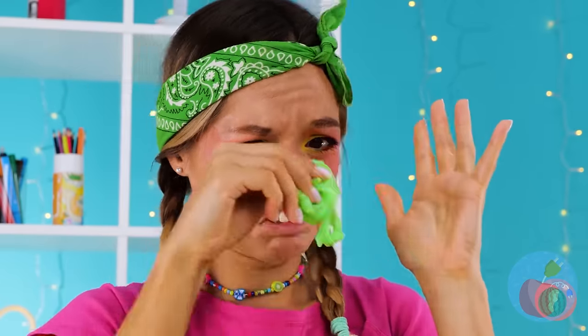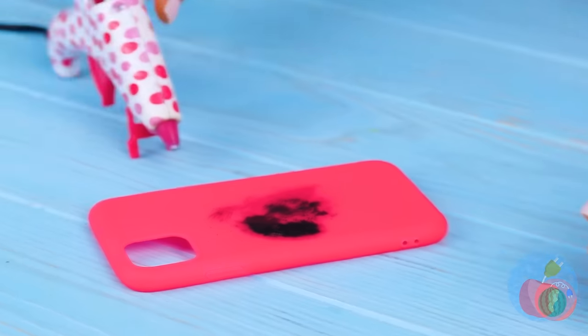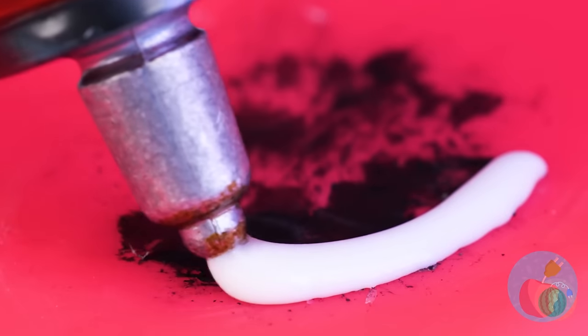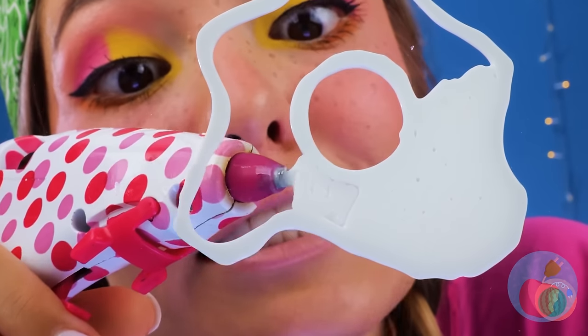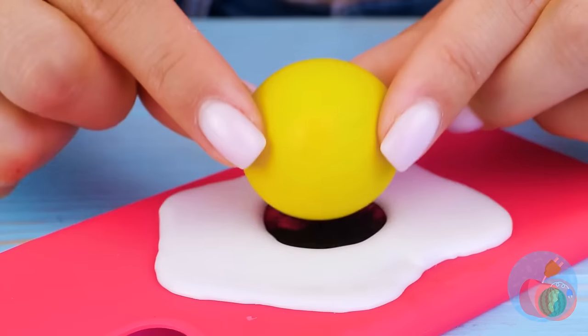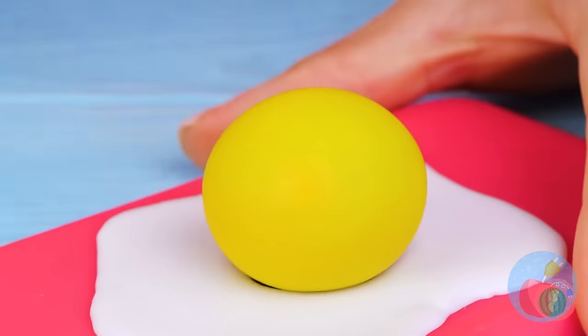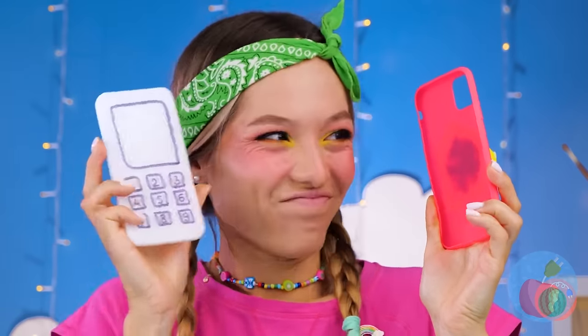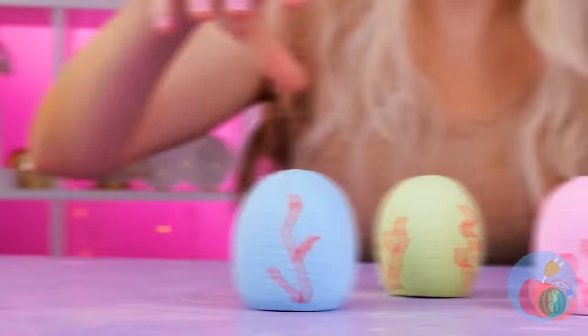Just take some slime and wrap it up. Now we'll need a base. Get your glue gun ready. It's like an egg white, so just add the yolk. Ooh, it's all nice and squishy. But what's a phone cover without a phone? Now that's multitasking.